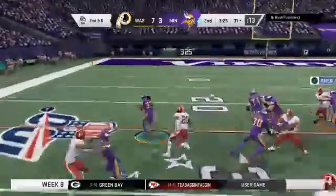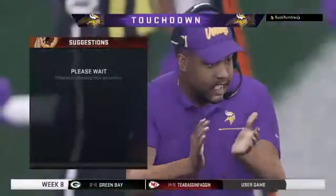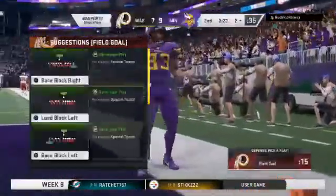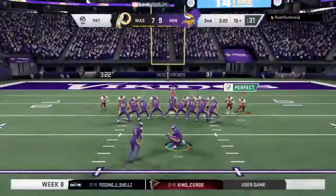Cousins gives way to Cook. He's got a first down and much more inside the 20. And he'll get into the end zone. Touchdown, Minnesota. Dalvin Cook with touchdown number 7 on the year. And the Vikings are going to retake the lead.